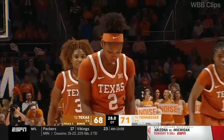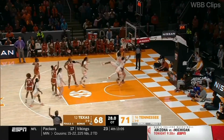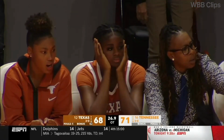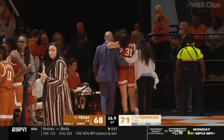It'll be interesting to see if Kelly Harper uses a timeout if there's a make right here. She's got 1 left. And Horston was calling the timeout immediately as she got the ball, as there's a Texas player down right now on the baseline. It's Audrey Warren. And they're going to go ahead and take her back to the locker room.